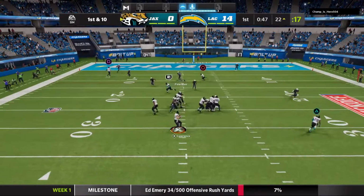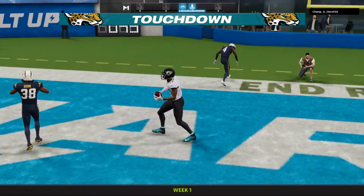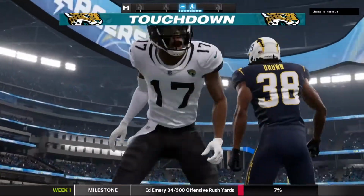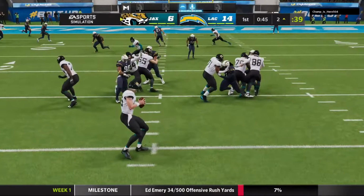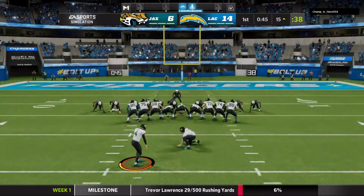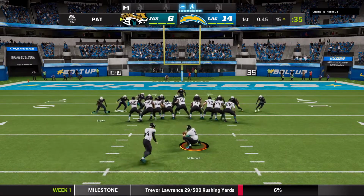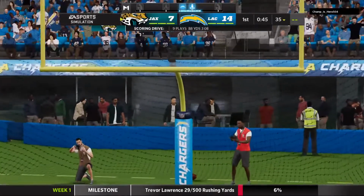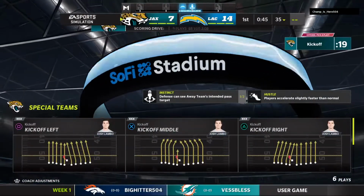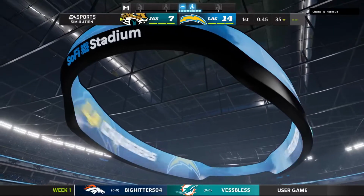Lawrence. And that ball is caught by DJ Chark for the Jags touchdown. DJ Chark there to make the grab. And the Jaguars are back within a score. Extra point tacked on by Lambo, and that'll cut the lead down to a touchdown. Chargers 14, Jaguars 7.